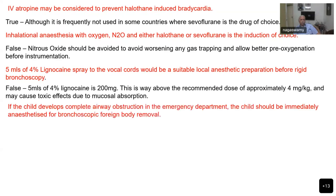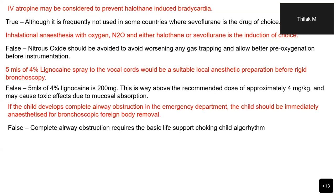The child develops complete airway obstruction in the emergency department. The child should be immediately anesthetized for bronchoscopic foreign body removal. True or false? True, sir. True. Complete airway obstruction requires basic life support, BLS. Child algorithm, BLS first and then proceed.